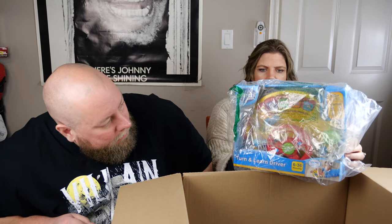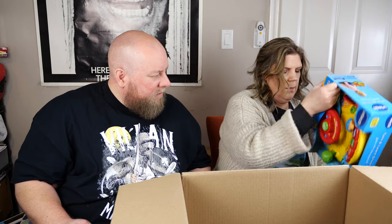Wow. That's crazy. So another VTech toy, Turn and Learn Driver. That looks brand new also. Turn that bad boy on. It might just need some batteries in it. They're probably like 20. I think I have to take it out of the packaging to turn it on. It's just poly bag. Does it need batteries? Oh, wait. The batteries might be dead. Nope, it works.